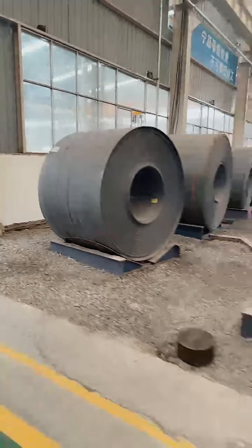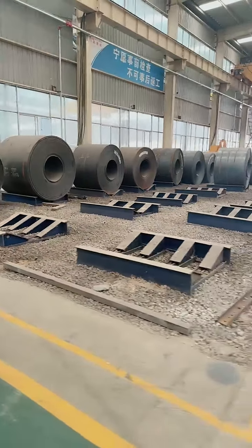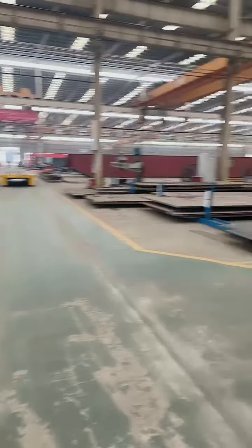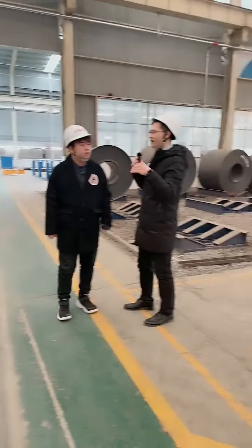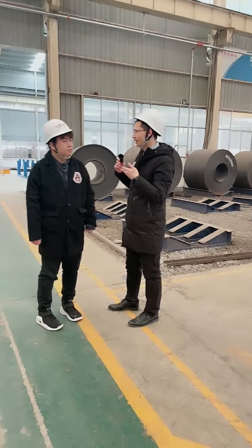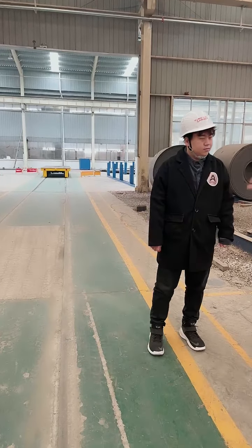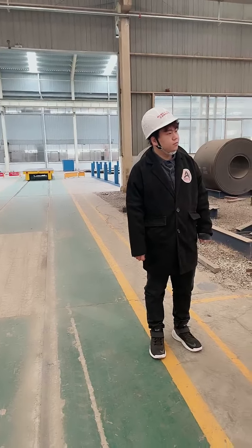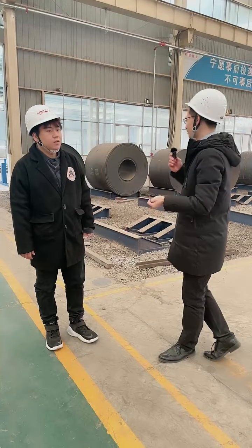This area is our storage area, and we can have a random view of our factory. We have 5 separate teams for main girder production. This is why we can control our delivery time. Many customers say delivery time is 1 month, but they don't have control. They can't control the time.